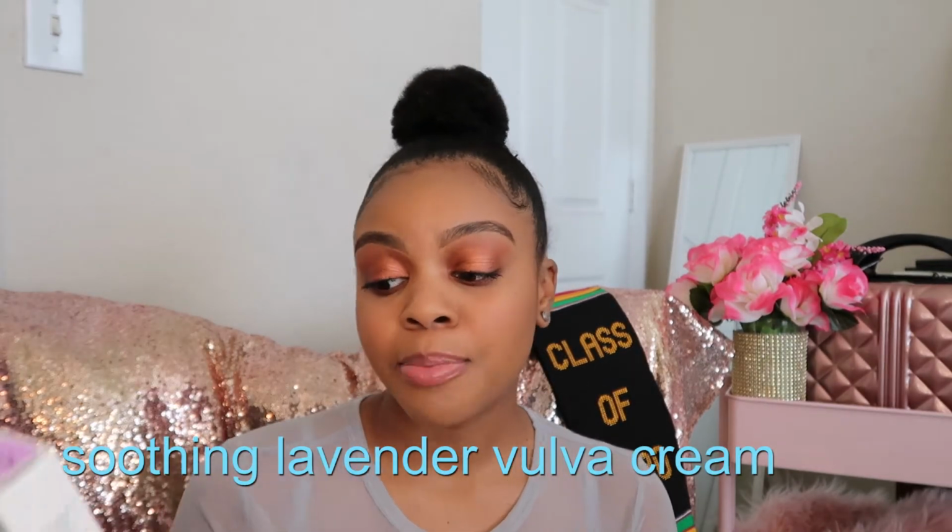This cream has mint, coconut oil, and lavender, so it's really a calming cream. If you ever experience any dryness, irritation, anything that all people go through who have skin, period, this is a good cream to have just on hand. I wouldn't say it's necessary to use daily like the wash, but I would say if you do notice some irritation, this is good to apply. It only takes a dime size.